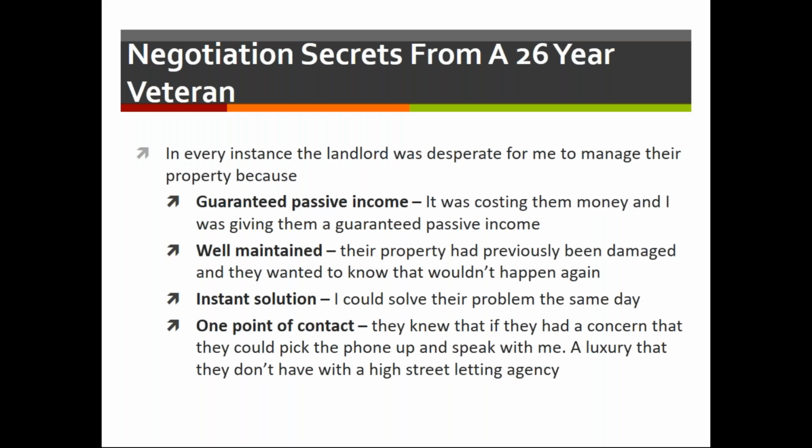In every case, the landlord was desperate for me to manage their property because they wanted a guaranteed passive income. Everyone likes money for no effort, and running it themselves was causing a problem. I maintained the property for them. They had had the properties damaged by tenants who couldn't care less. I could give them the instant solution by solving the problem on the very same day and taking over their property so they could get rid of the problem quickly. And they've got one point of contact to deal with. They've got me, so if they have any concerns, I will contact them, and they can contact me.